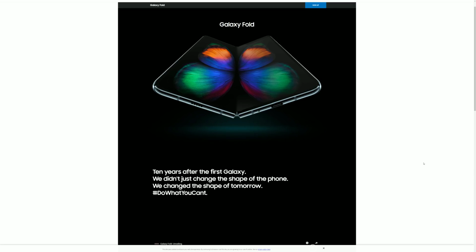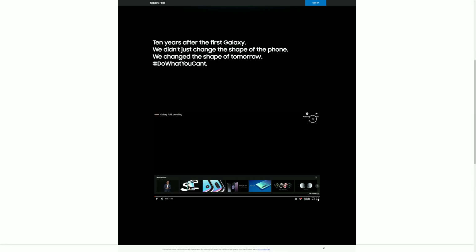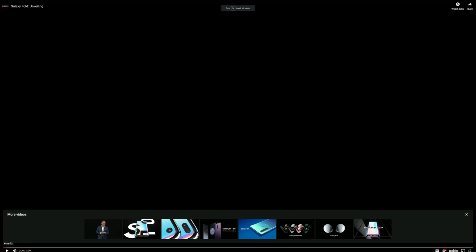But first and foremost, we are on Samsung's website. This is going to launch on April 26th at a retail of a little under $2,000 US. You heard correctly, $2,000. It will be available with all your favorite carriers. A 5G as well as LTE variant will launch. And essentially, I'm going to start off by showing you the video. I'm going to do my own little overlay of what you're actually looking at so that you know.